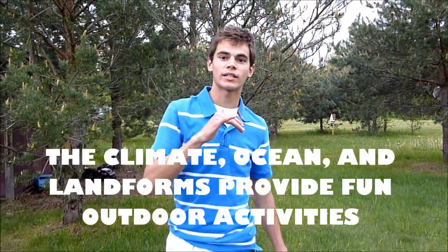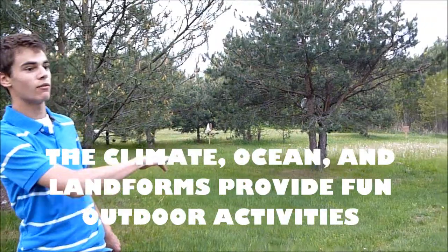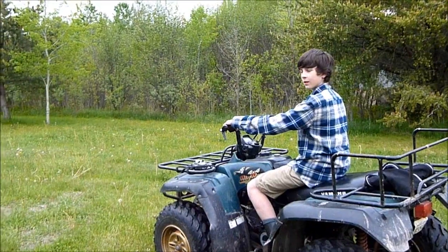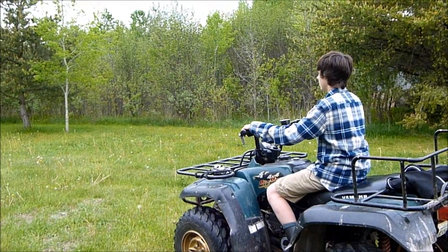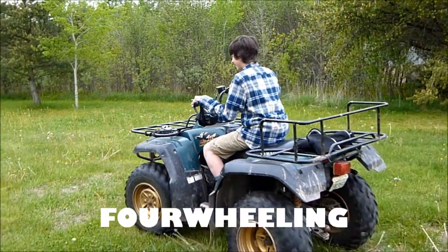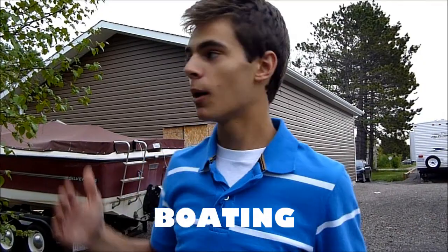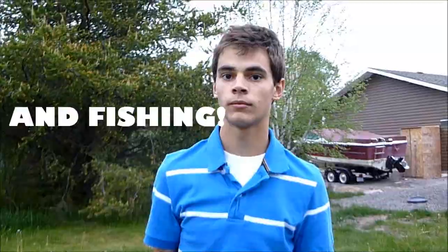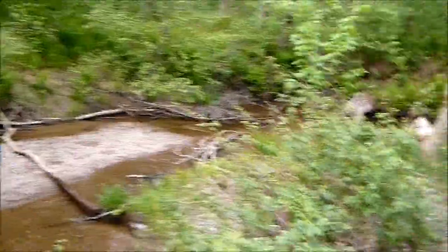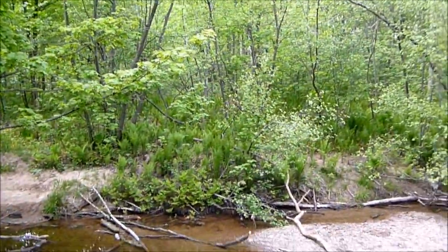There's a lot of outdoor activities available in the Arctic lowlands because of the vast plains, the oceans, and because of the climate. One of the main outdoor activities here in the Arctic lowlands is four-wheelering. Boating. And fishing. One of the regions that we're going to be touring is the landform called the Hudson Bay Lowlands.